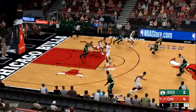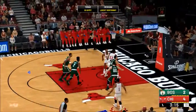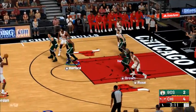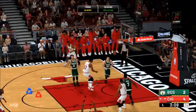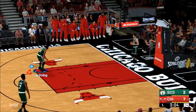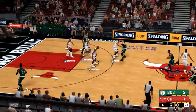Down low and stolen by Jordan. Oh, and a fast break for the Bulls. Here's Rose. Pippen kicks to Rose. Passes it to Jordan. An absolute bomb from three-point range. Jordan's got himself going with the triple, his first basket of the game. Celtics trail by 5.